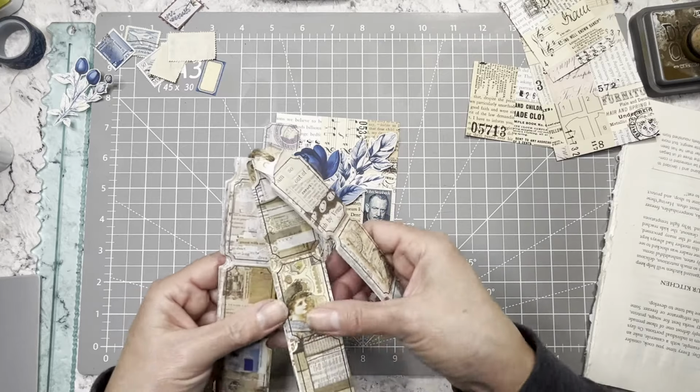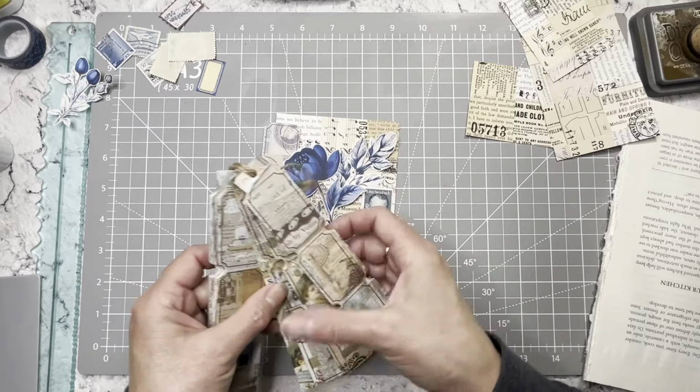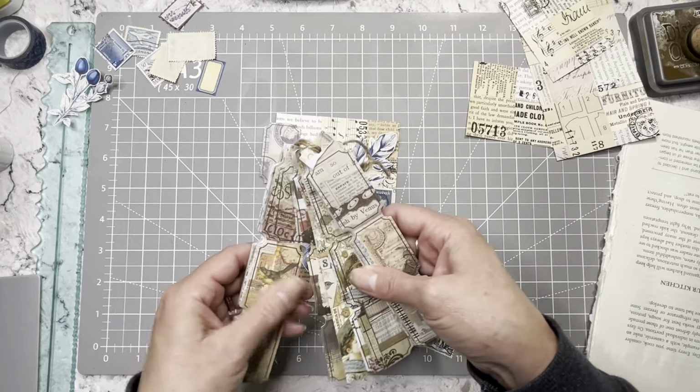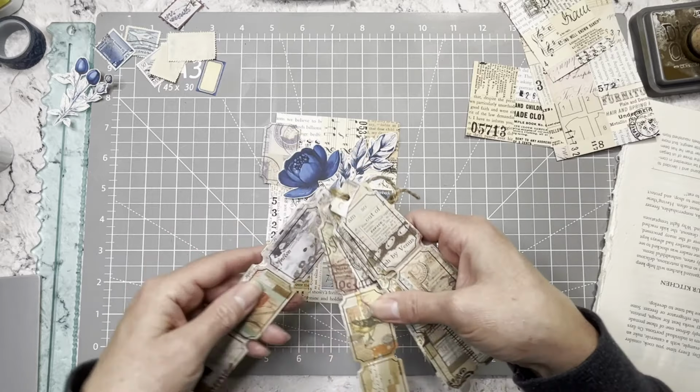My daughter got me these. So sweet. Just good at finding good stuff. And I don't know where, because they were a Christmas gift.